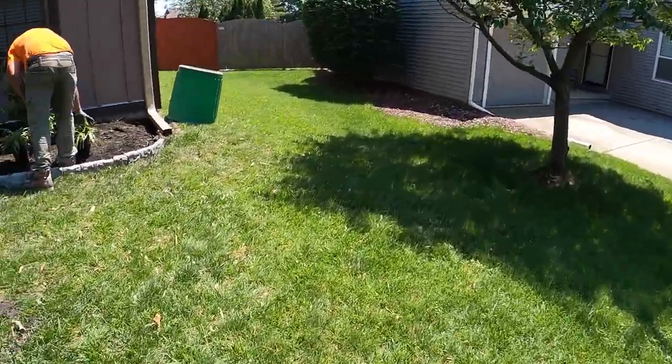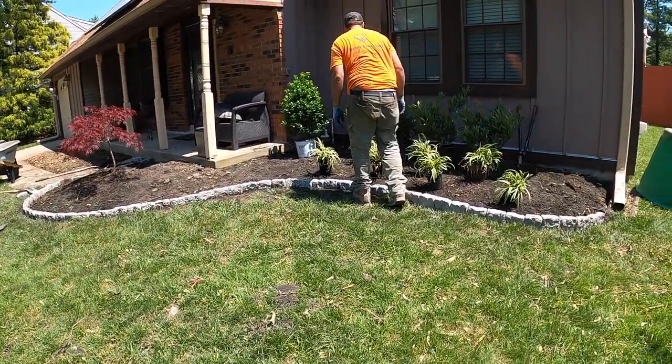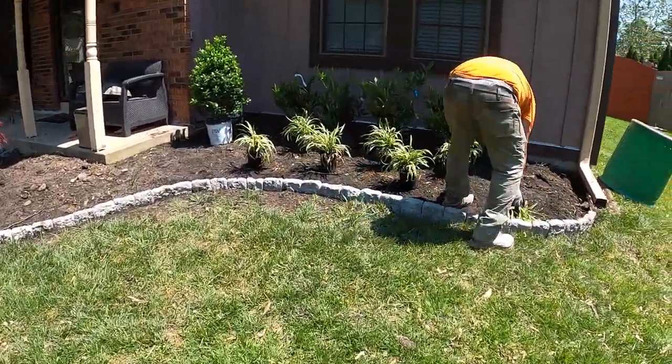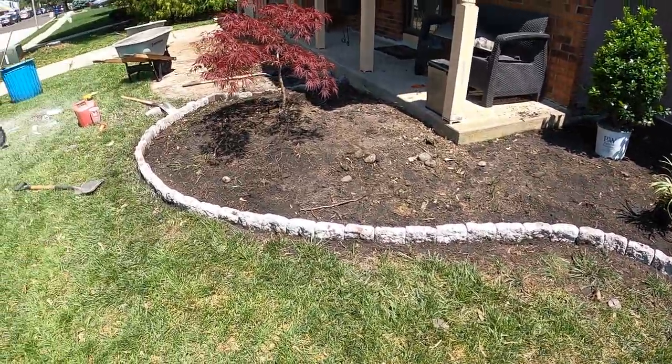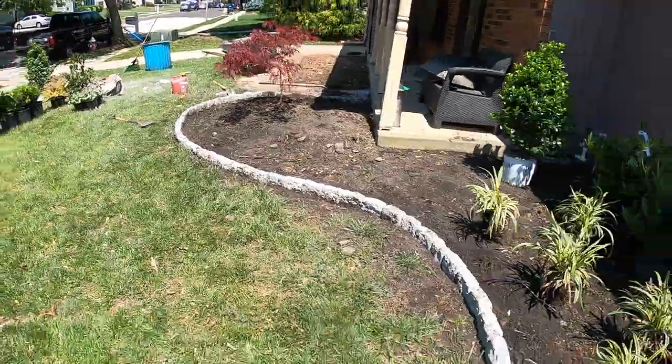All right, Wave Gangers, coming to you live. Halfway through, we got one side done. My man right now placing the shrubs so we can get them in. Look at this. It's not finished, guys, but she's looking nice, baby. Nice curves on it.